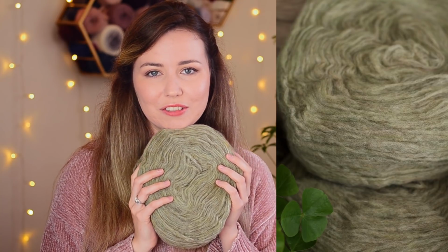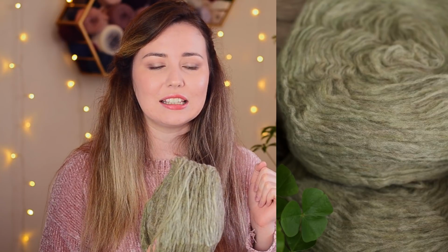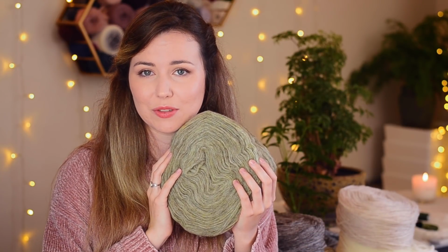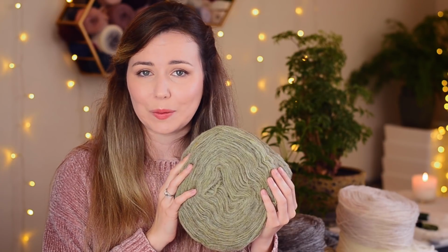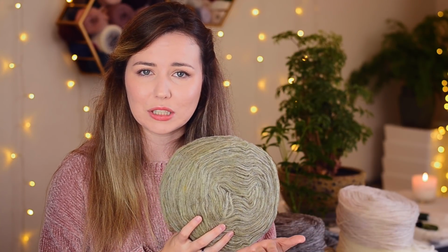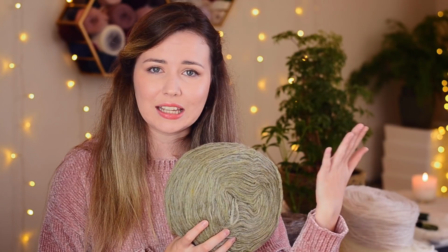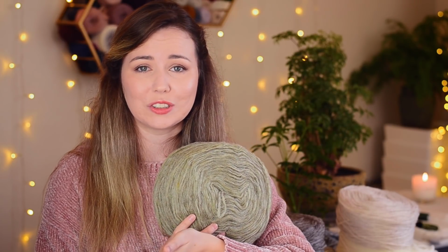I was watching one of Caroline's podcasts. Caroline is the maker behind this, or one of the makers behind this yarn. I think she comes up with the colorways herself. She was talking about her inspiration behind this colorway, Tunet, which means courtyard. So it's kind of in between society, modern society, and then also the wild and the wilderness.